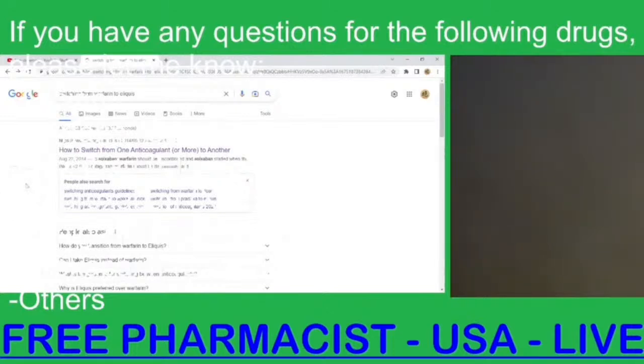So for Eliquis, we start the Eliquis when the INR is less than 2. For example, if the patient's INR is therapeutic at the Coumadin clinic visit, I have the patient stop taking warfarin about 2 days prior to starting the Eliquis.